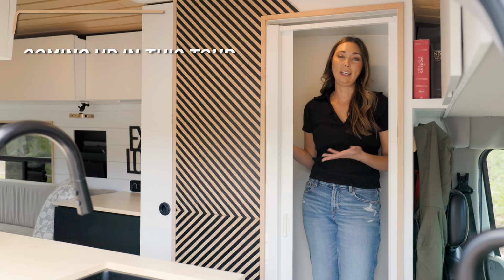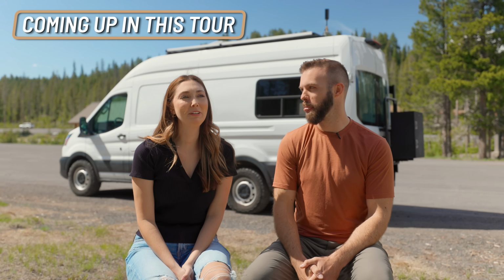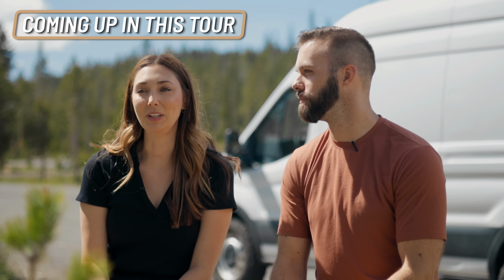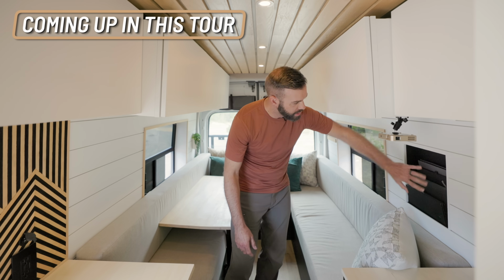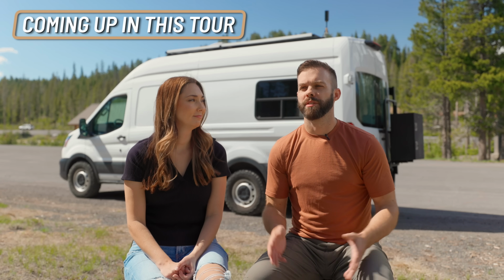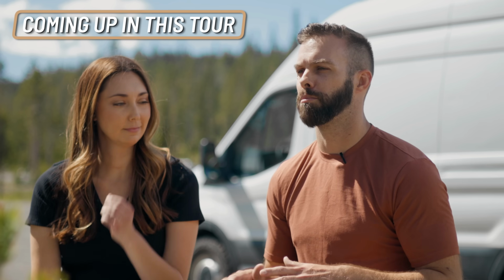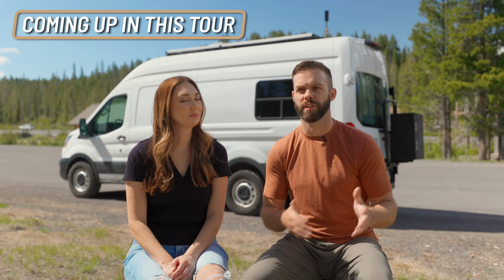Take showers in here once or twice a week, and then the rest of the time we take our showers elsewhere. When we moved out of the house, we started getting rid of so much stuff. We keep our laptops in here. It just gives them a nice safe place while we're driving. It's padded. The monthly expenses in the van are on par with what we were paying just for rent where we used to live, which was Central Ohio.